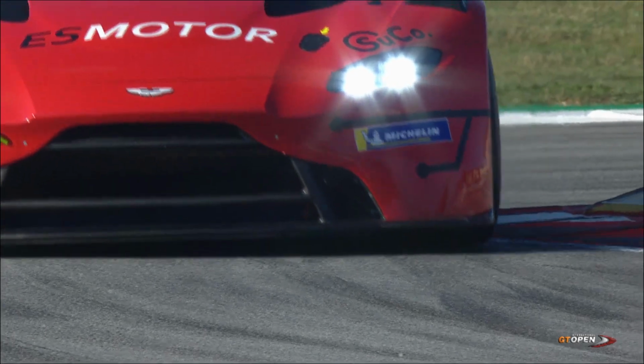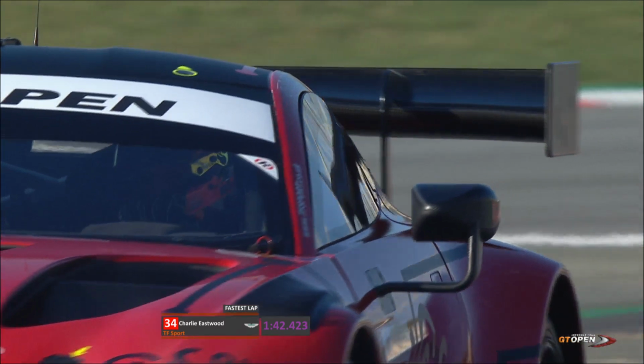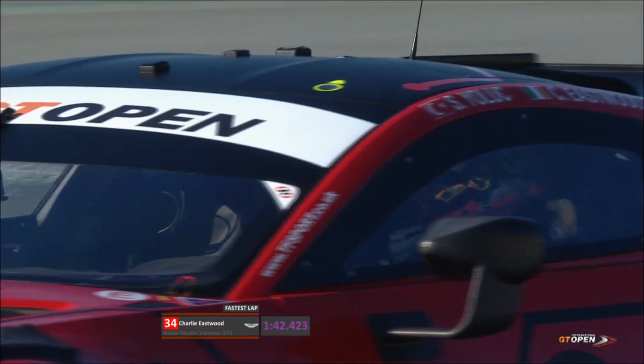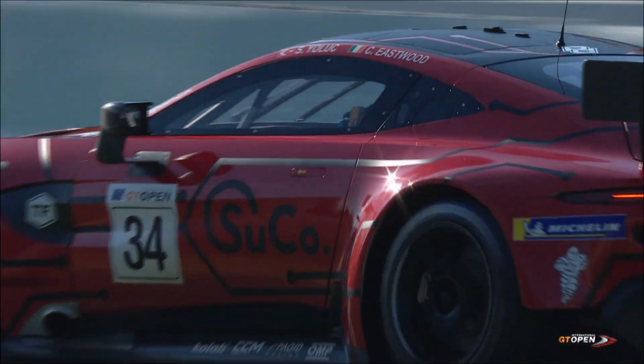So here we go then. Having a look back at your pole sitter, it's going to be Charlie Eastwood, 142.423. He takes his 3rd pole position of the season. Let's go and hear from him now.